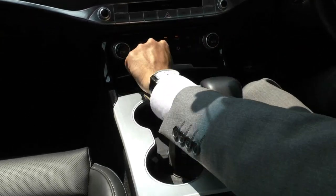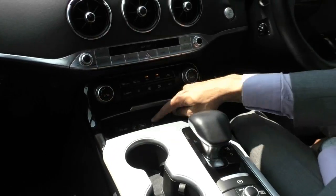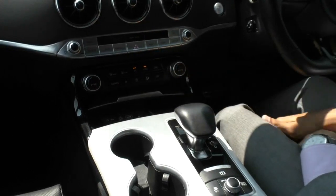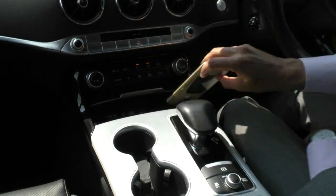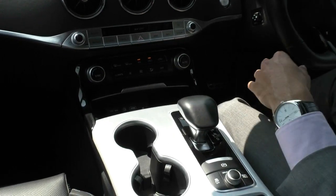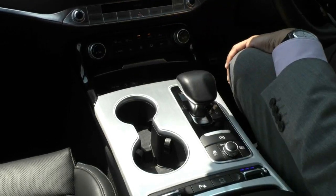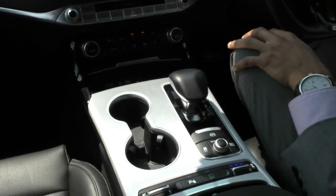Just under that, a little bit of storage. You do get a 12-volt charger as well with the auxiliary USB. Now this pad here is actually a charging pad. You can just leave your phone there and it will charge for you if you do have that option with your phone. Obviously most of the newer phones do have it, so being a car that's designed for a family and ideally a businessman, you do get that as well when you're on the move and need to charge your phone. So Kia has really thought of everything when it's come to this car.